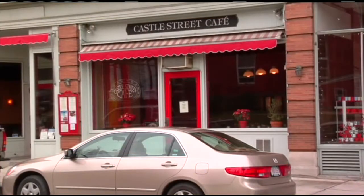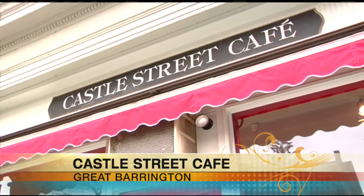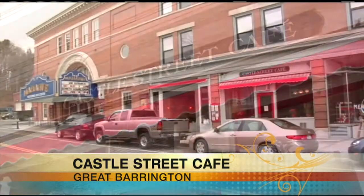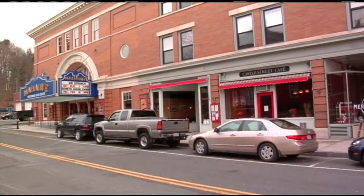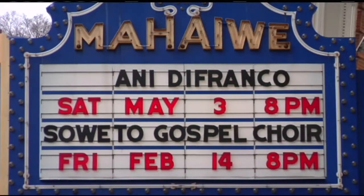Welcome back to Mass Appeal. Castle Street Cafe in Great Barrington, named as, quote, the place to eat in Great Barrington by the New York Times and, quote, where to eat by the Boston Globe, is a hidden gem in the Berkshires. Chef Michael Ballin joins us with a recipe for short ribs braised in Big Elm Stout. And I saw a finished product, and it looks amazing, Chef. Really good. Thank you very much.